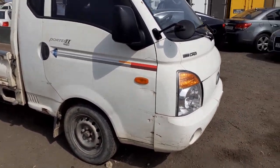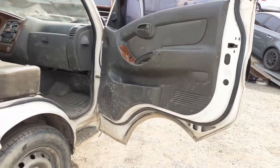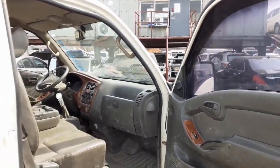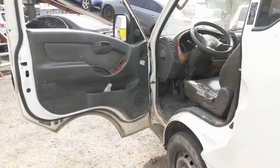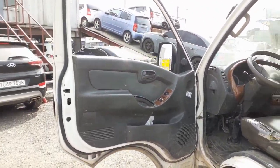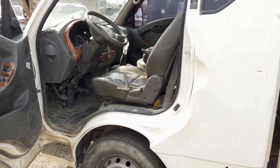Let's check the doors. This is the first door. It's in a good condition. I can't see any rust on the door edges. Check the other one. This is the other side. Here also I can't see any rust. You can look at the edges of the door. Here as well.